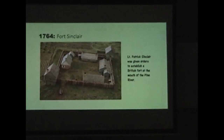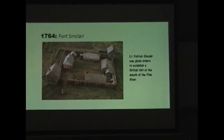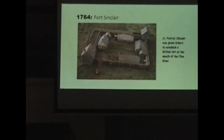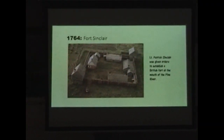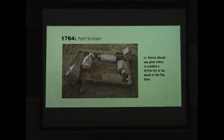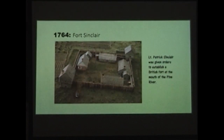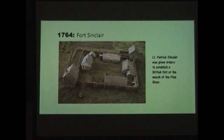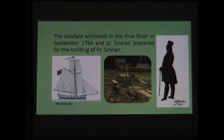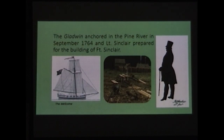Okay, our first item that changed St. Clair is the building of Fort Sinclair, which began in 1764 by Lieutenant Patrick Sinclair, who was with the British Army in Detroit, but actually working for the British Navy in Detroit. And he was given orders to build a fort at the mouth of the Pine River. In September of 1764, the Gladwin, a ship he commanded, docked in the Pine River and began to prepare for the construction of the fort.